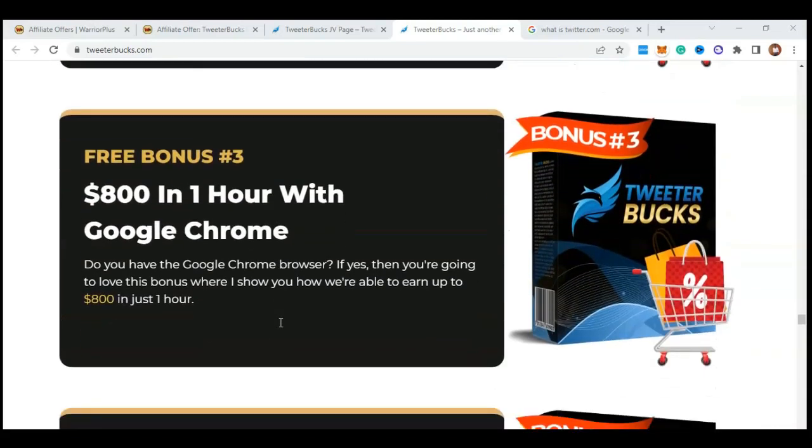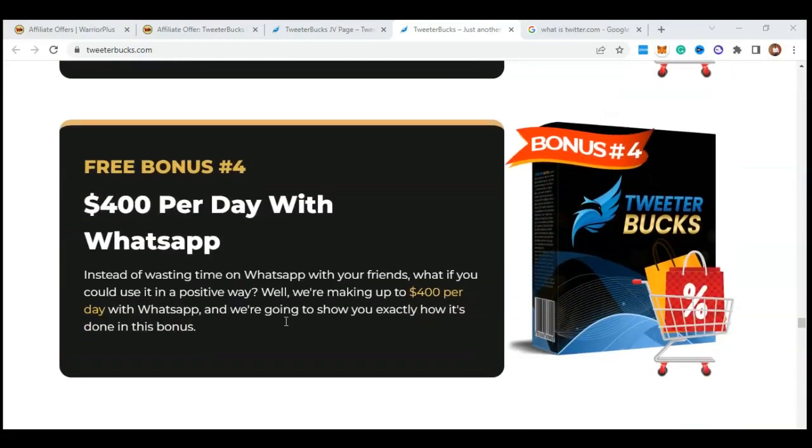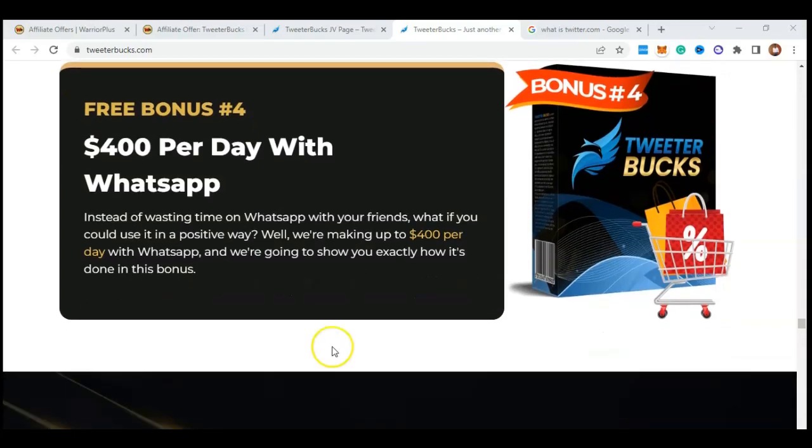Now, the third bonus is Google Chrome. This deals with Google Chrome, and if you have Google Chrome on your computer, then you are going to love this bonus because it shows you how you can earn $800 in just 1 hour. So the fourth bonus deals with WhatsApp, and instead of wasting your time on WhatsApp chatting with friends, you can use it positively, and this can make you up to $400 per day with only WhatsApp. And along with the Twitter Bucks cloud-based application, you are going to get this bonus for free.